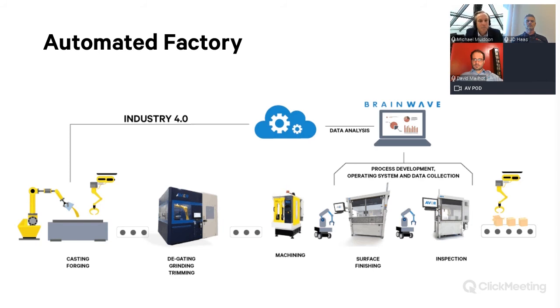David, are there any elements that you'd like to touch upon for Industry 4.0 and what you see coming?